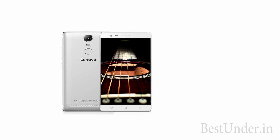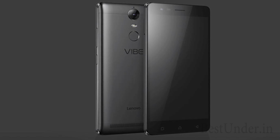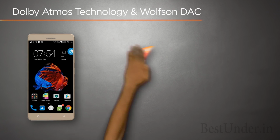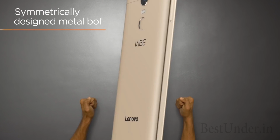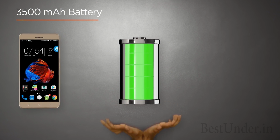Connectivity options include Wi-Fi, GPS, Bluetooth, NFC, FM, 3G, 4G with support for band 40 used by some LTE networks in India. Sensors on the phone include proximity sensor, ambient light sensor, accelerometer and gyroscope. The metal unibody design, fingerprint sensor and capacious 3500 mAh battery just makes this phone more desirable and worthy.